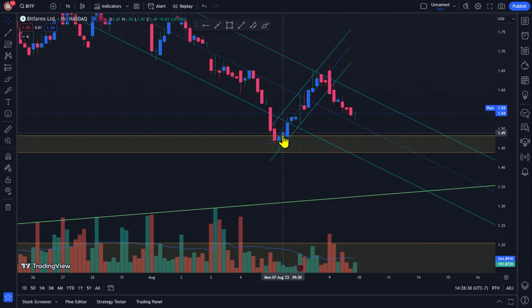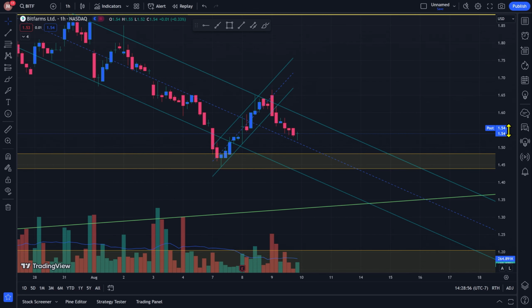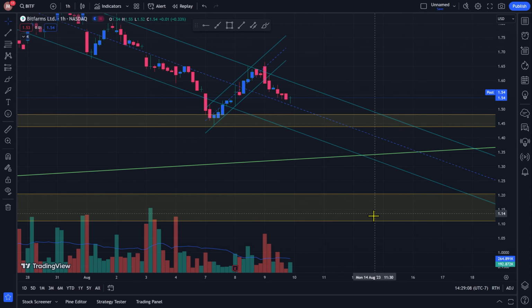This is looking like a bear flag now. So I am expecting Bitfarms to re-enter this zone down here and then be something that I'm looking to pick up again in the sub $1.50 range. Again, I'm hoping to establish the majority of my position in this little space right here between 1.48 and 1.44. And if it goes even lower than that, I'll buy even more if it gets down to this range of 1.20 to 1.10 down here.